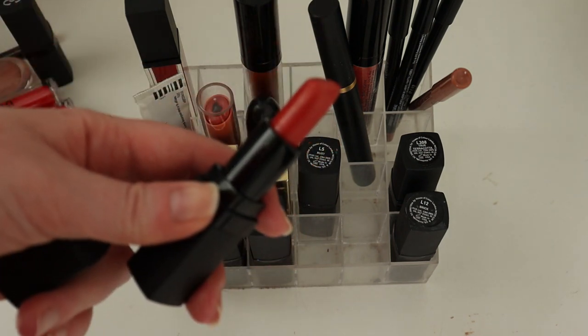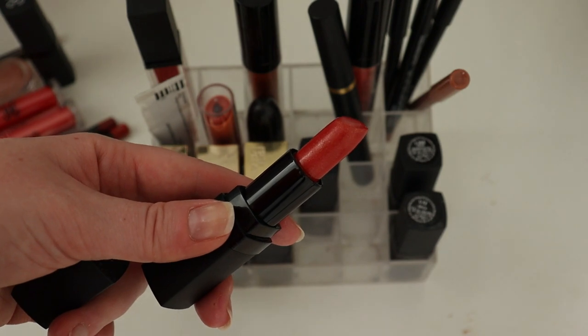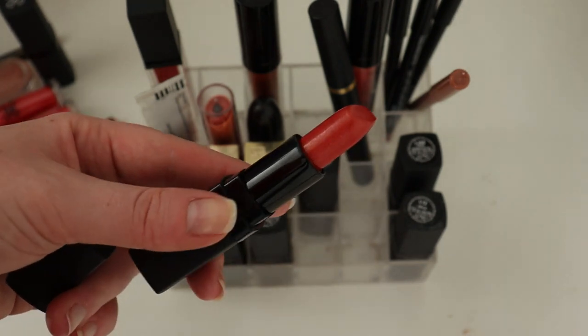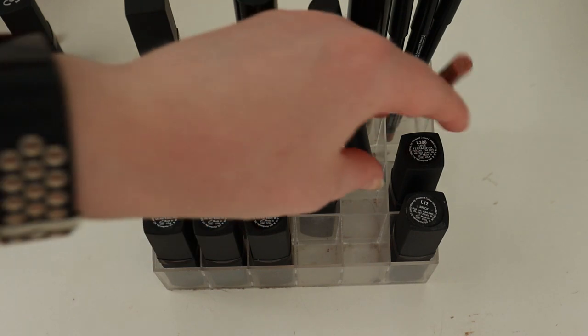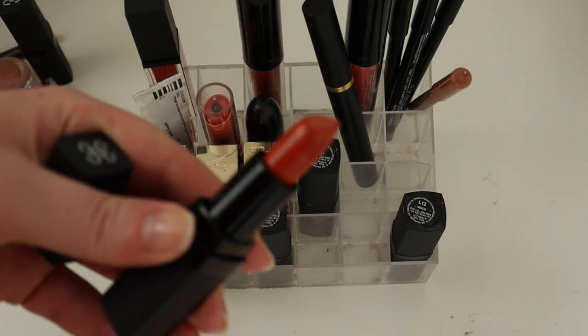This one is 60. This is Ginger Shimmer. This one is a rust that's quite vibrant and it's got a bit of gold shimmer in it. So let's go for that one. And then why not, let's go for another one. This is 308 True Terracotta. This is an orange lipstick.